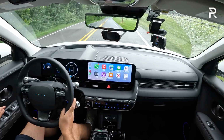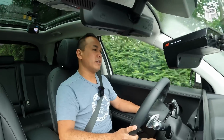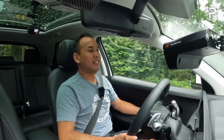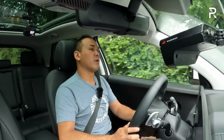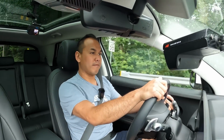And combine that with the updated technology, the spacious interior, the quiet cabin. This is still definitely one of my favorite EVs out there. Just know the Ioniq 5 is a little bit more expensive versus some of its rivals, but some would argue that it's probably worth the extra couple thousands versus some close competitors.